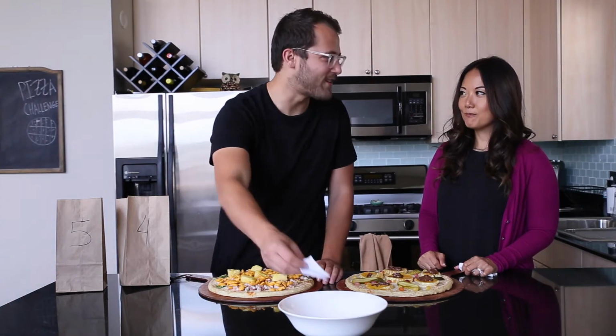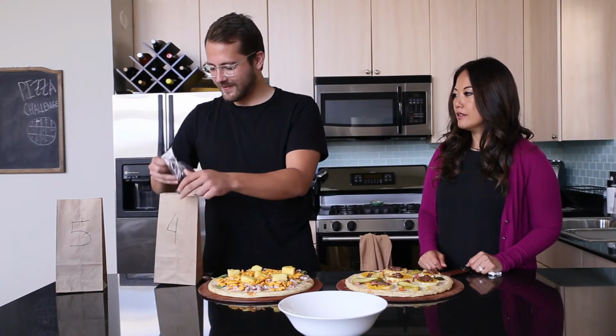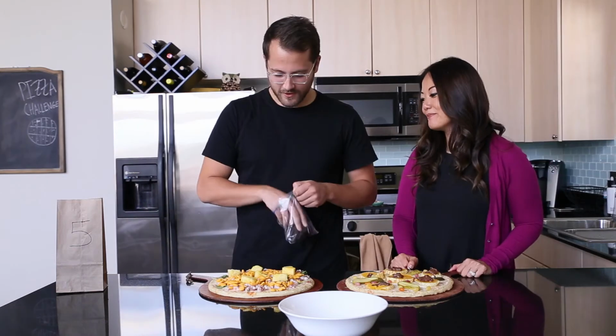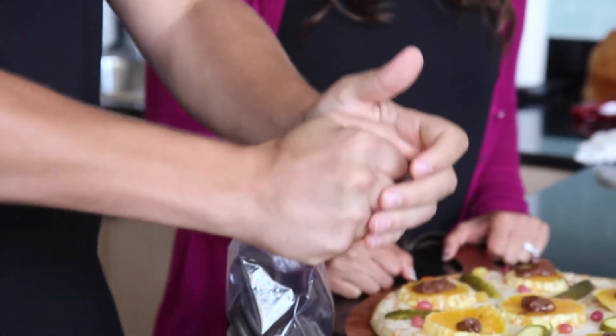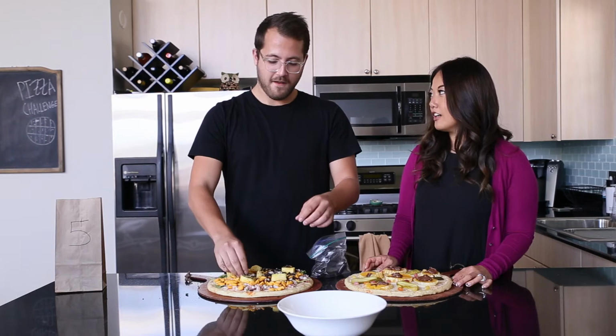I think this is my last turn. 4. Oreos. Yes! Oreos! Should I crush these up? Yeah. Just some Oreo Parmesan. All right. And voila!